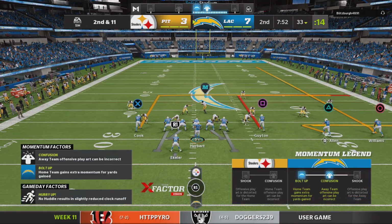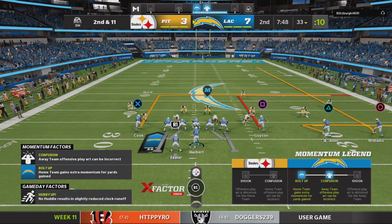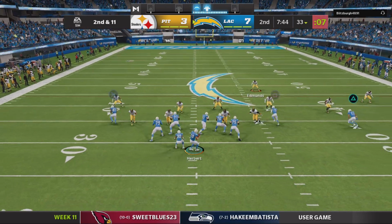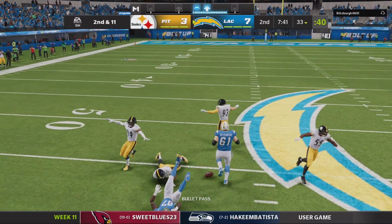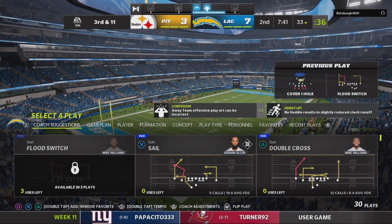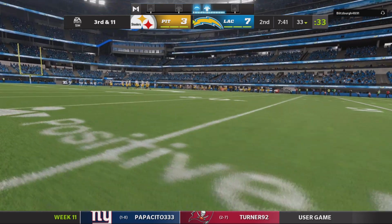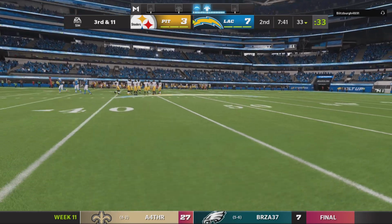Second and 11 now. From the shotgun, here's Herbert. Over the middle, and it's incomplete. As tight ends go, he might not provide the super flashy plays very often, but he's pretty reliable. Usually an excellent target and normally catches what's thrown to him, but he didn't on that play.